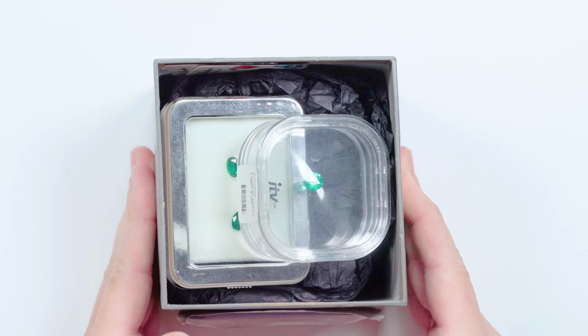Okay, so let's toss it to Rob and see what's in store for May. Guys, it's May, my birth month, so of course I know what's inside this box. It's emerald.